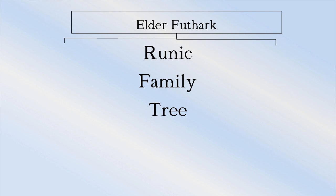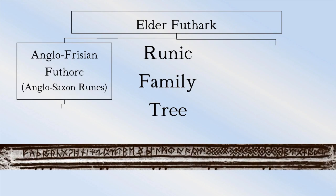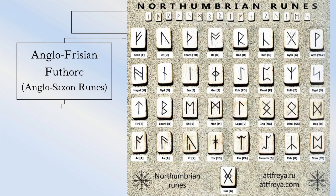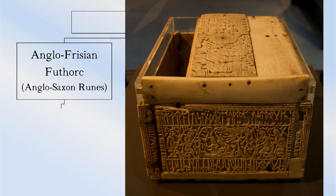From Elder Fuþark sprung two divergent traditions. The Anglo-Frisian Futhark took the approach of developing new runes until the original 24 had expanded to include an entire extra aett, and ended up with 33 by the time its use in the English manuscript tradition ceased. Because each aett has 8 runes, the final rune was deemed to be a centering rune, while the 4 aettir were paired with the 4 cardinal directions, among a variety of other associations.